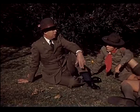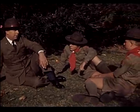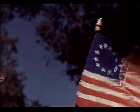Now, wouldn't you like to know about some of the flags used in our country before our present stars and stripes? The first flag planted on our soil was the Red Cross flag of England in 1497. After the Mayflower landed, this flag. Cromwell flag. King's colors. Massachusetts colony flag. Southern colony's snake flag. Rebellious stripes. Betsy Ross flag. Star-Spangled Banner of the War of 1812. Then in 1818, 13 stripes with a star for each state.